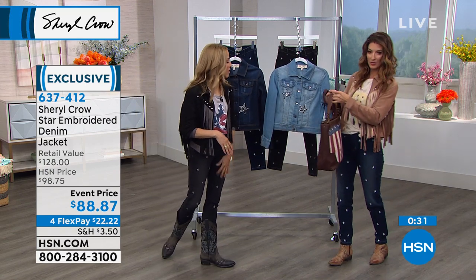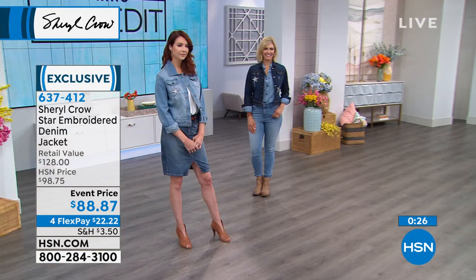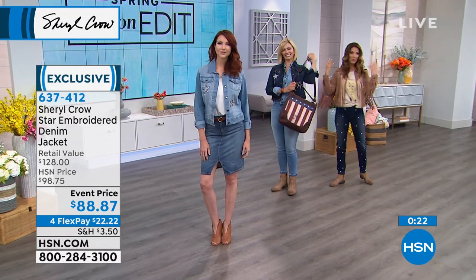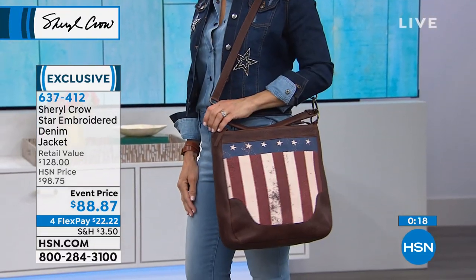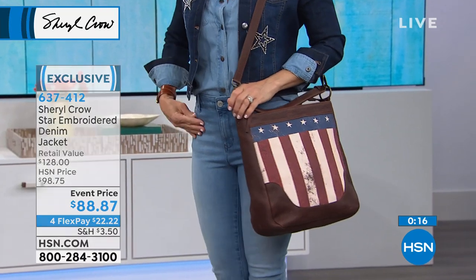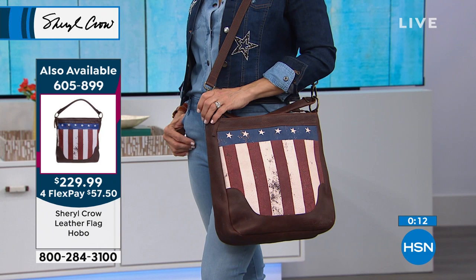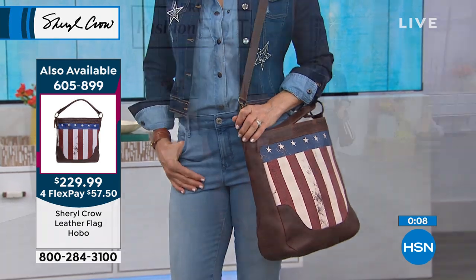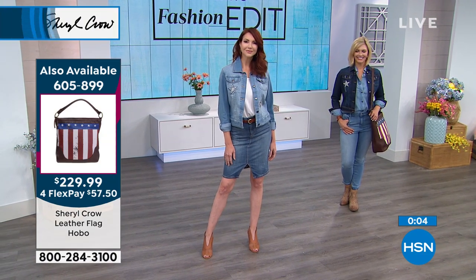And I love the cute handbag. I'm gonna go give this to the model so you can see how cute it looks with all these great little denim jackets. Jen, show us the bag. Because if you do want to put that whole grungy Americana vintage look together, you could do it with the Stars and Stripes boots. We've got some t-shirts. I think we only have a few of these bags left, but I just want you to know they are available, 605-899. That looks so cute, fantastic.